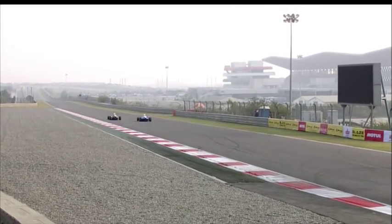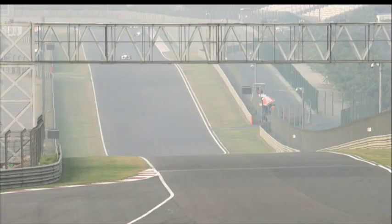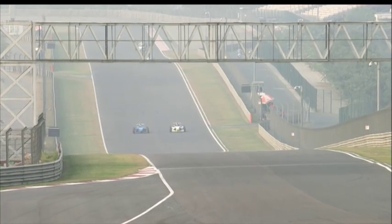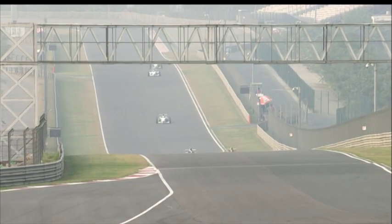But a good finish. Strong race from Anandit Reddy. You will have to give it to him that winning 2 out of 2 races today has put him in the prime position to clinch the driver's standings in the Euro JK16 category.